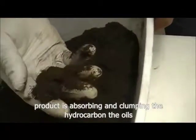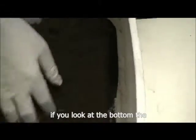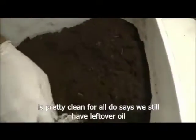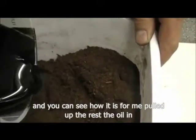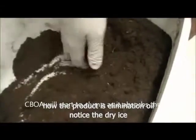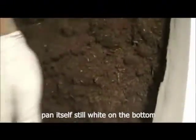Notice how the product is absorbing and clumping the hydrocarbon, the oils. And if you look at the bottom of the pan itself, the oil is pretty clean. What we'll do, since we still have leftover oil, and you can see how it's absorbing, we'll dump the rest of the oil in. Still emulsify this, mix it up, and you can see as it's clumping how the product is eliminating the oil. And notice the dryness of the product itself. The oil is gone. The pan itself is still white on the bottom.